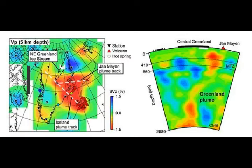Okay, Greenland plume, Iceland plume, joining together. The plume also has 2 branches in the lower mantle that feed into other plumes in the region, supplying heat to active regions in Iceland and Jan Mayen and the geothermal area in Svalbard.